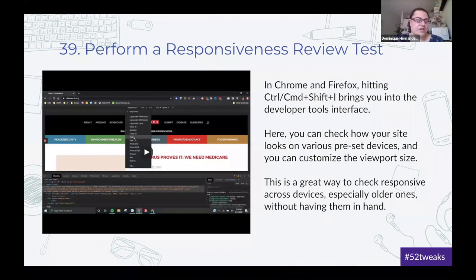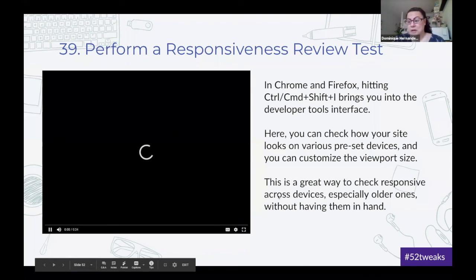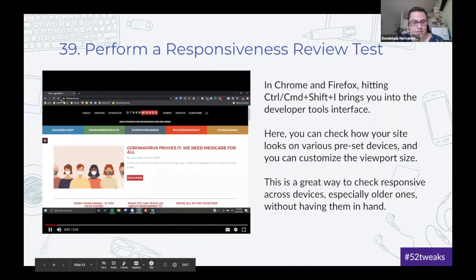All right, this might be my favorite in the whole presentation. Performing a responsiveness review test. So I think something that we struggle with responsiveness is I don't have the devices to test this. You know, I'm not an iPhone user. I don't know what anything looks like on an iPhone.